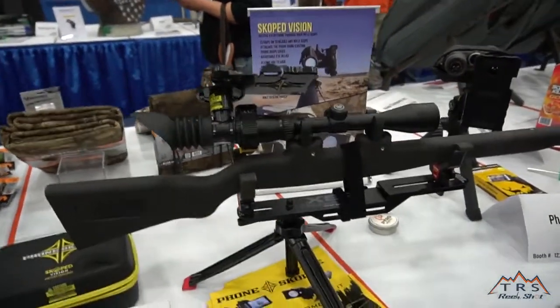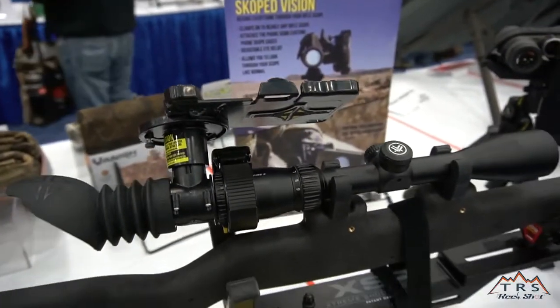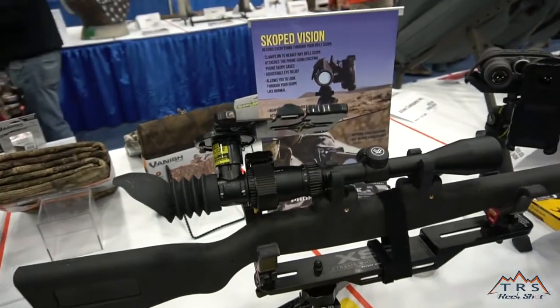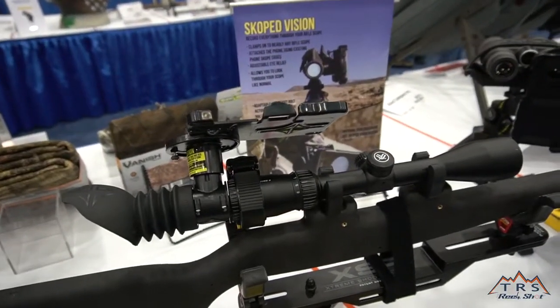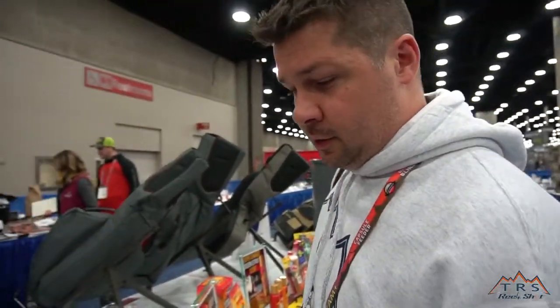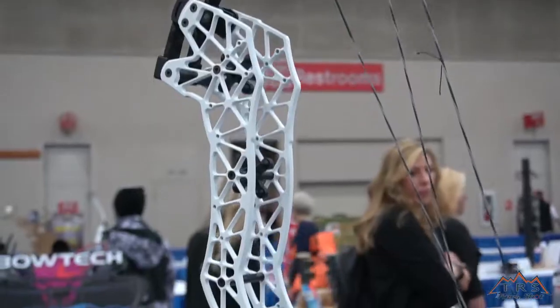Now this is a pretty sweet setup that I don't think we've seen before, but this is actually for your phone. It's called a phone scope. You take your phone, plop it in there, and it actually records everything that you see through your scope. That's pretty futuristic, honestly. Yeah, that's sweet stuff, and they also have it for binoculars and spotting scopes as well. So phone scope is one of those cool products that we're looking for at the show today.